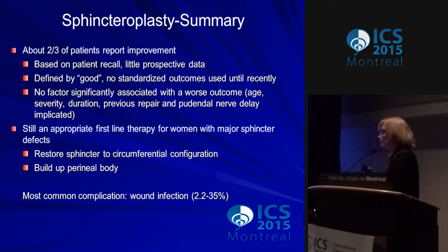To me, the repair of an anal sphincter really nicely fits an orthopedic model. In that model, you have a rotator cuff tear, you fix the tear, then you let it heal, and then you rehab to build strength and function. And that's where my colleagues come into play. Quite often, I'll have them do some prehab before their surgery. They'll get an idea of how to isolate, start working on their diets, hoping that they'll get better outcomes. If anything, it restores the sphincter to a good circumferential configuration so they've got more muscle to work with, and it builds up the perineal body in a lot of women that have a very thin perineal body. As you know, the most common complication of a sphincteroplasty is a wound infection.